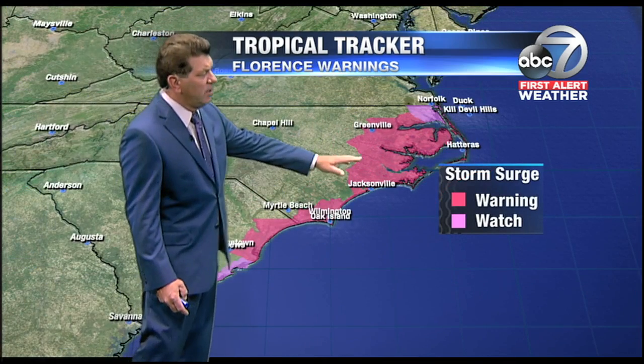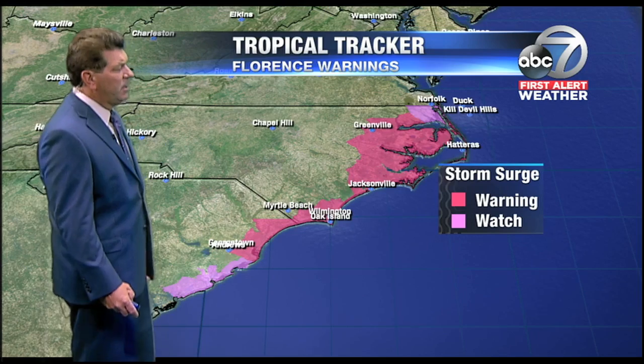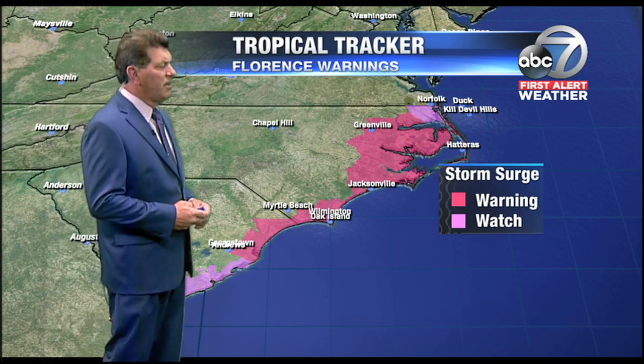There are surge warnings out, as you can see, all along the Carolina coast, all the way down into South Carolina this evening.